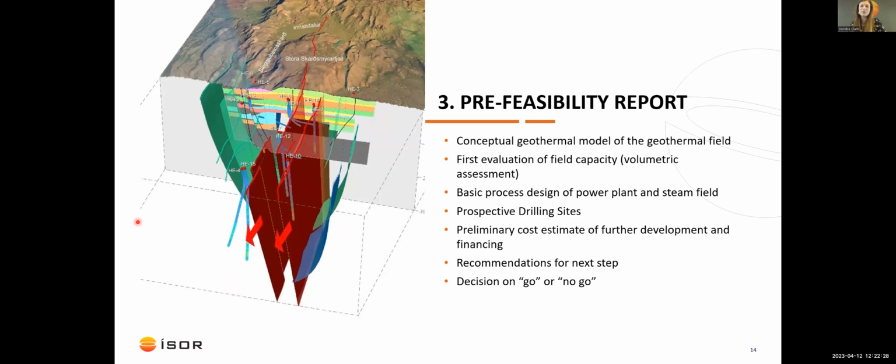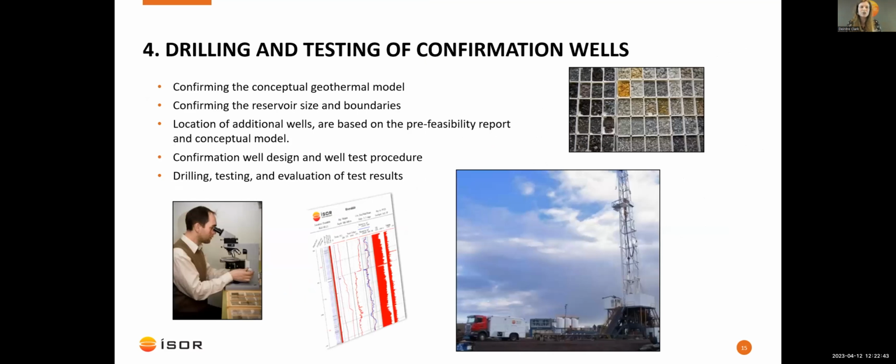With this, though, you haven't yet proven the boundaries of the area you would like to develop. And also there might not be the most extensive 3D model yet, which, you know, will always be improved as you get more and more information. So as you start drilling more wells and testing them, you can confirm your geothermal model, confirm the size, and then make sure you have the well design correct, and always test and evaluate your results.